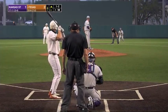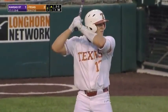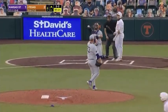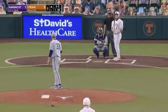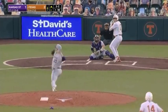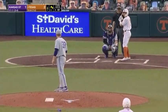Set for his 1-2 delivery. Upstairs. 60th pitch of the ball game for the Wildcat left-hander. This is again up. Wouldn't be surprised to see that changeup right here, 3-2. Got the base open. Yep. First three-ball count of the night for the Wildcat left-hander. Changeup misses outside, ball four. Even with two outs, noticed that all night.